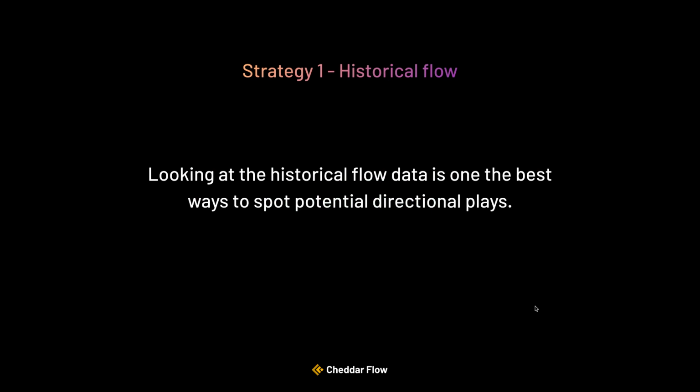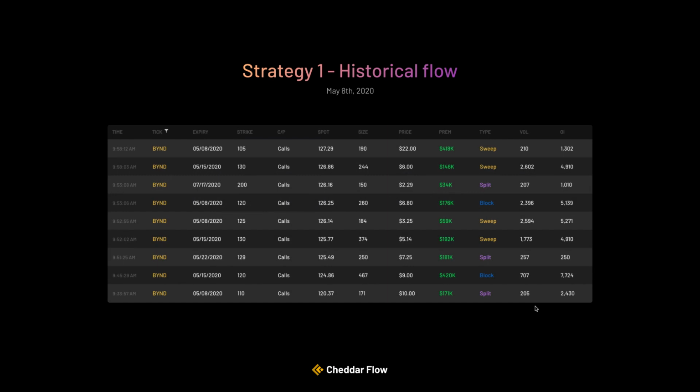Strategy 1. Historical flow. Looking at the historical flow data is one of the best ways to spot potential directional plays. Additionally, when performing some back tests, you start identifying patterns that emerge. On Friday, May 8th, the first 30 minutes showed relentless call activity coming in. Once you see that type of action, it shouldn't be ignored. You can immediately look at the 7-day flow to make an assessment.